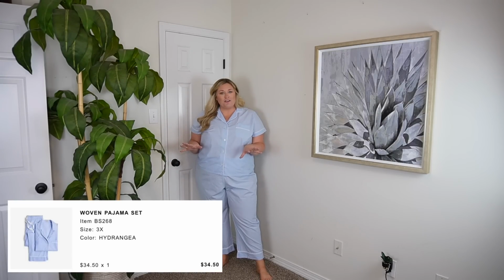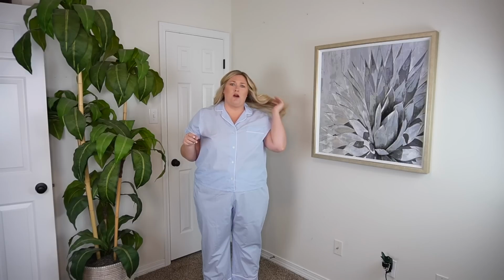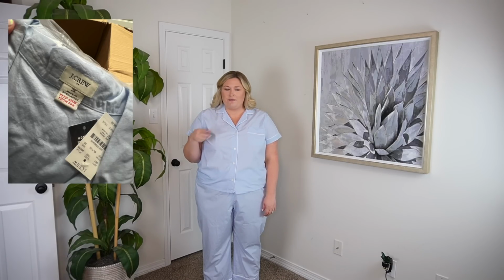Last outfit we have is matching PJs. You know I'm a sucker for a great pair of matching PJs. These looked very lightweight on the website. Also, I'm pretty sure they were marked down on sale quite a bit. So I got them in a size 3X. Interesting, the tag says keep away from fire. I wonder if it's something to do with the fabric, like the material.